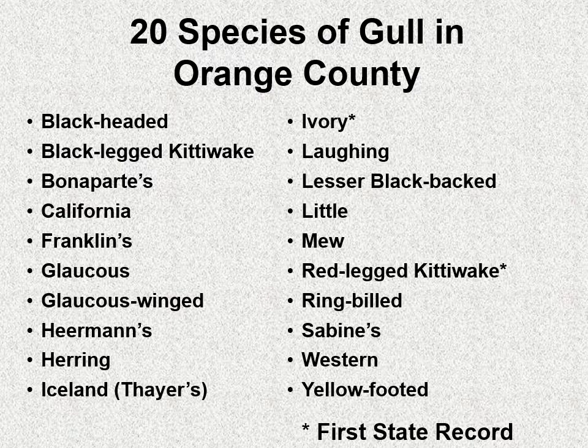And you should know that there are at least 20, at last count, species of gulls in Orange County that have been recorded. Two of them were state records, never seen before in the state. And you can look at this list and you'll find out that there's no species of gull called a seagull. Every gull has its own species name.